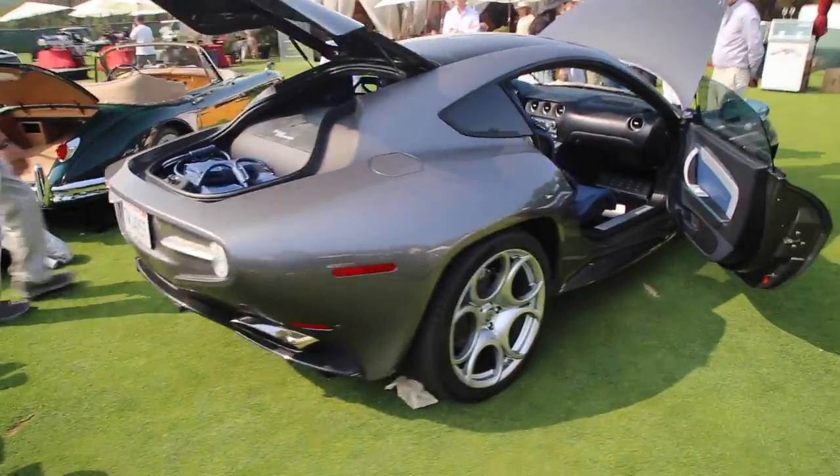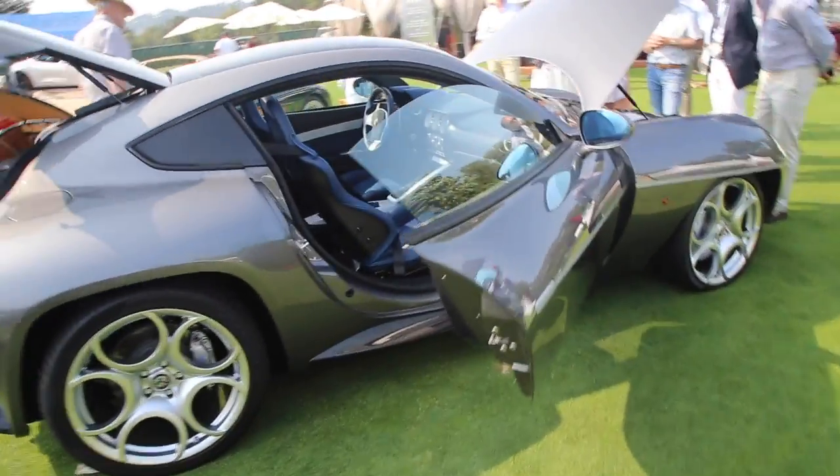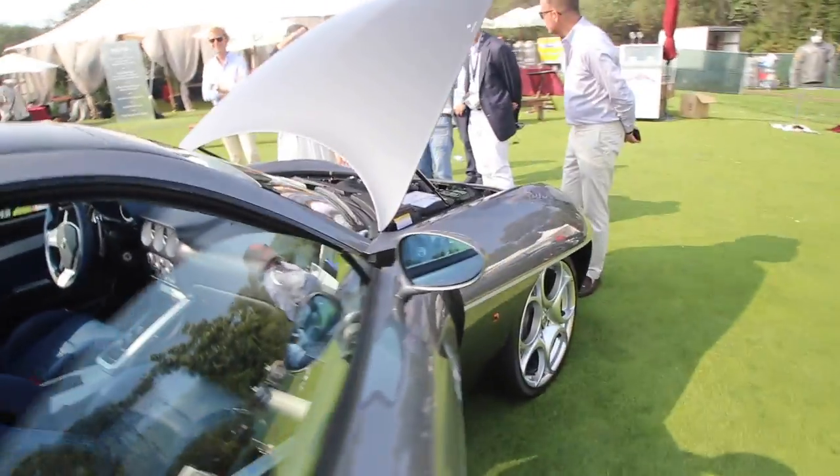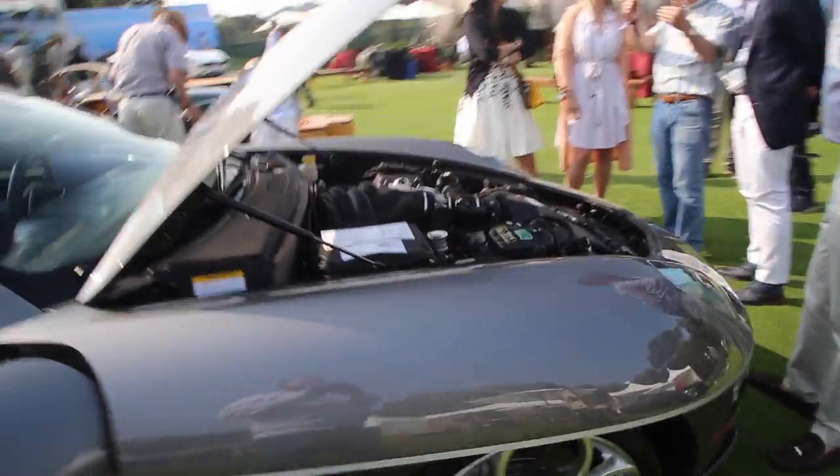Something you don't really see at all outside of Car Week. Different one from last year. Gray with the blue interior. Now that's nice. Got the V8 from the 8C, I believe.